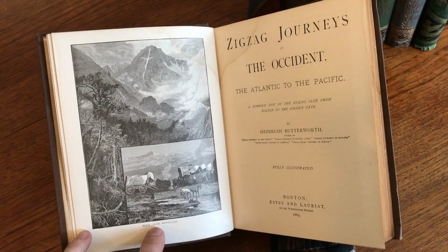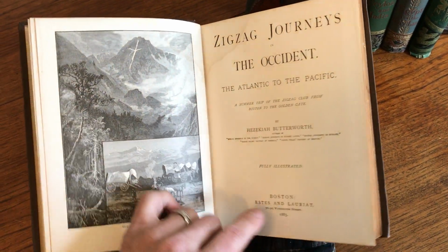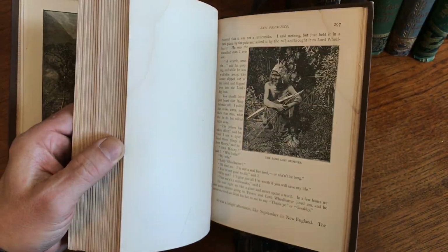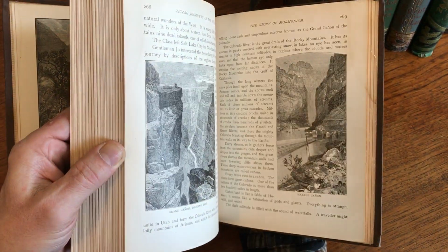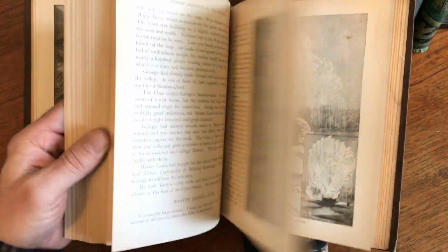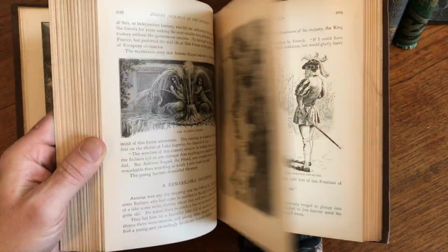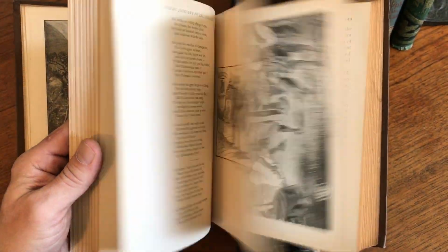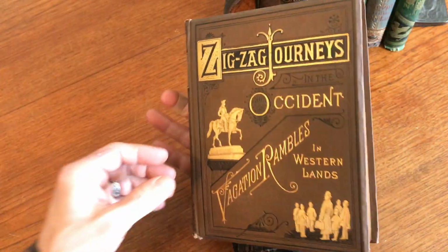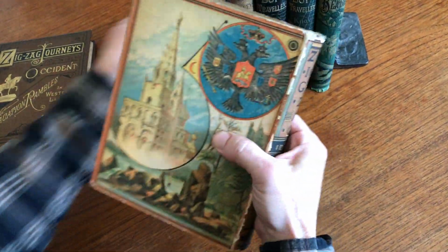Here we have a wood engraved or line drawn frontis, 1883. It's a travel account of going across the country. It's profusely illustrated with views along the way, out west, etc. Many of them are full page. As you can see, there's some damp staining in the book, but it really is an extraordinarily attractive binding.